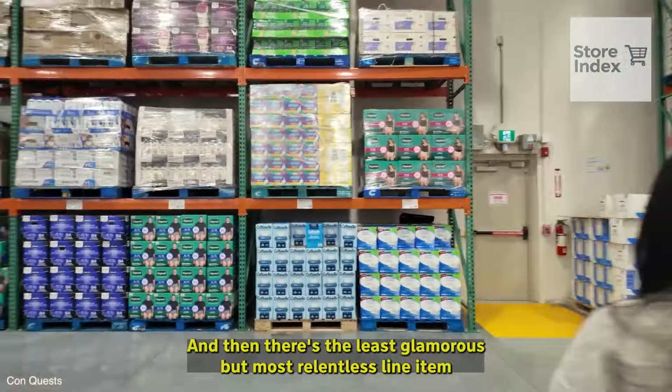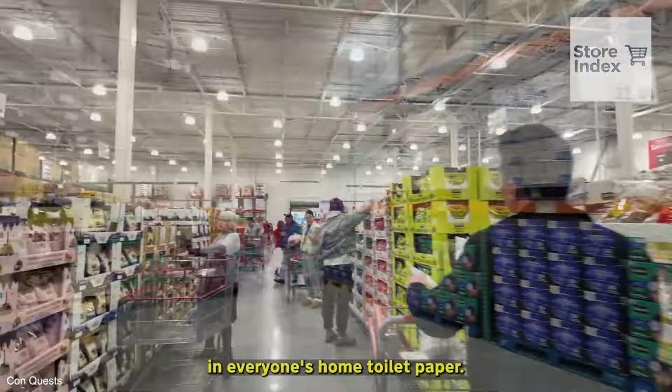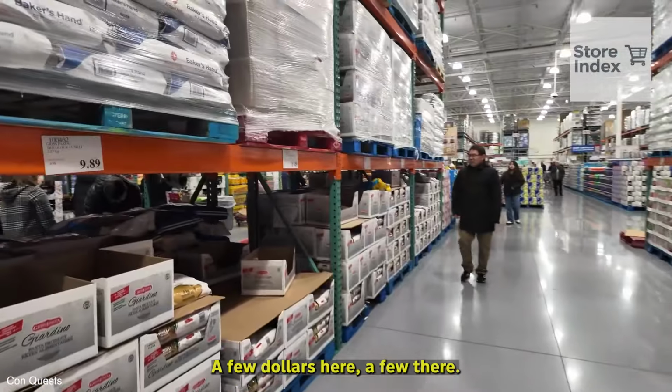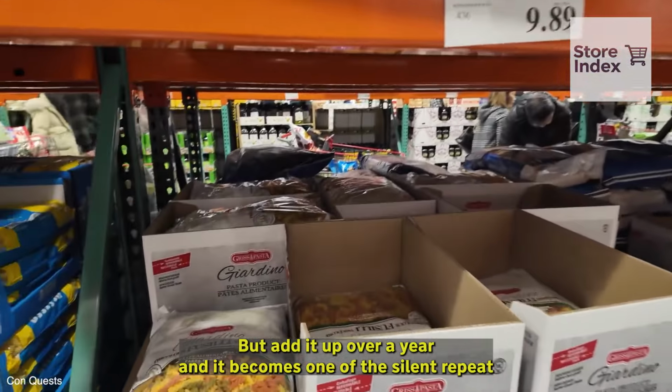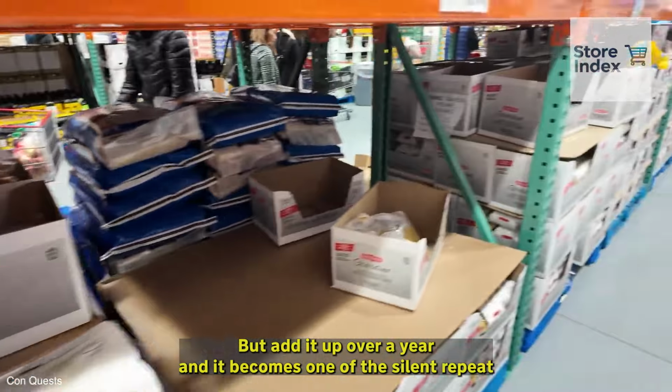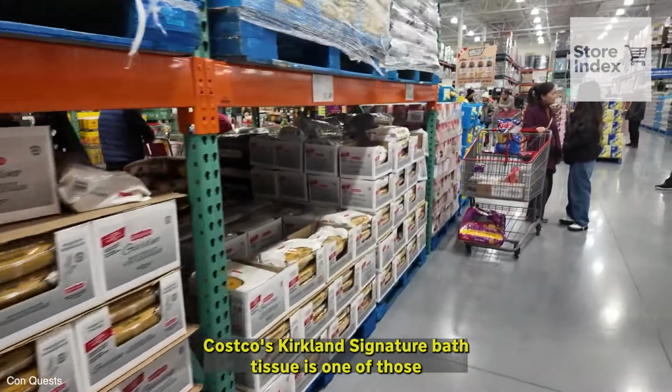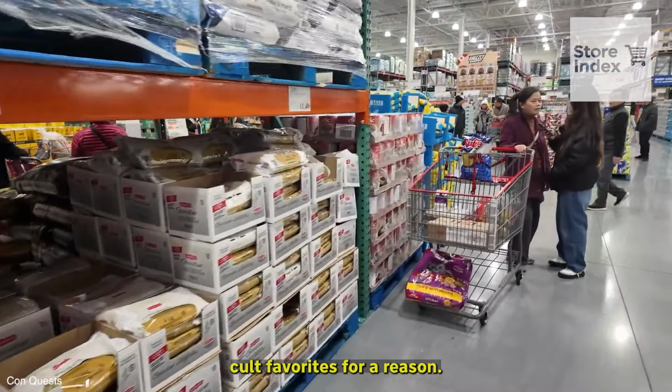And then there's the least glamorous, but most relentless line item in everyone's home: toilet paper. Toilet paper doesn't look expensive, a few dollars here, a few there. But add it up over a year, and it becomes one of the silent repeat purchases you can't avoid. Costco's Kirkland Signature Bath Tissue is one of those cult favorites for a reason.